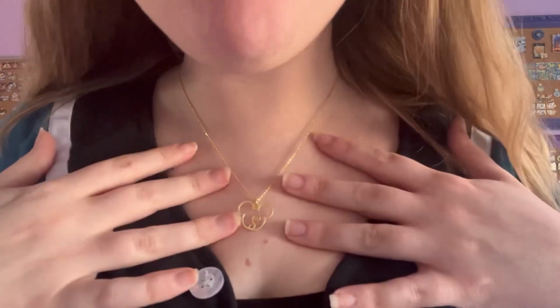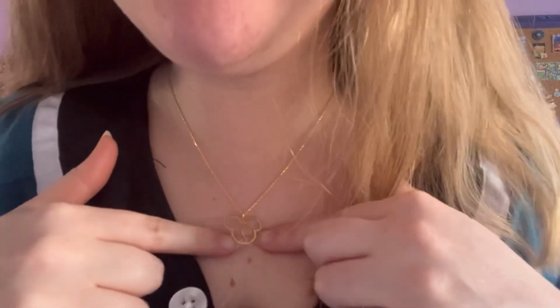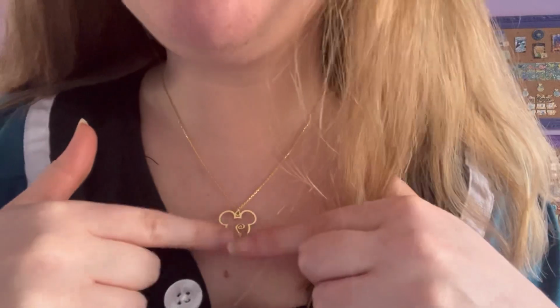And my necklace here I got for my birthday. My friend Wrinkle got it. Shout out. She's been on the channel before. But it's my initial S with the Mickey head silhouette here. And I think I definitely earned the title of princess here.